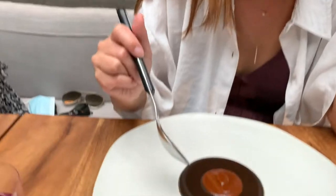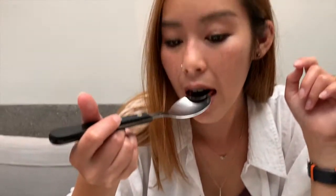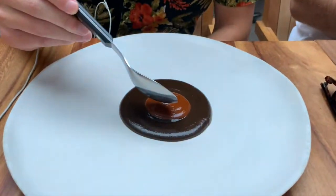Now the outside. Whoa. That tastes like my childhood and poyak. Tastes like her childhood and poyak, which is the Korean word for like medicine. Herbal medicine. Okay, let's go.